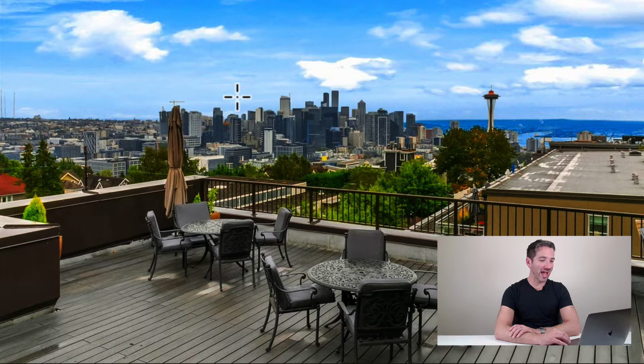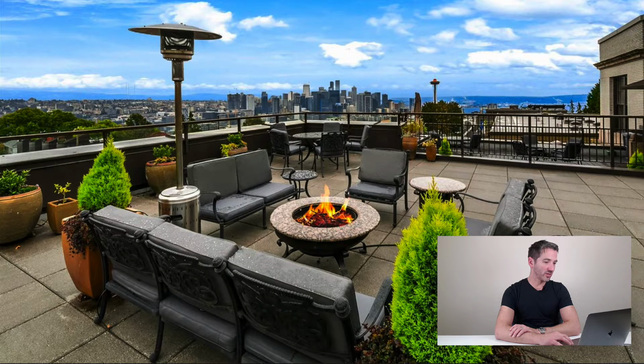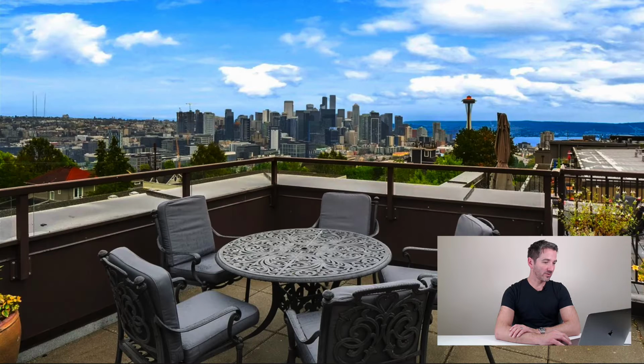And now we're looking at the amenities. So this building doesn't have a ton of amenities. The number one amenity here is the rooftop deck. And it faces south. This is a look to the southeast. You've got downtown here in the background. You've got the Space Needle. So just great views. This is a look at some of the furniture they have up there and a little fire pit. Nice on the cooler summer or fall, spring evenings.